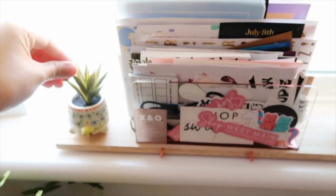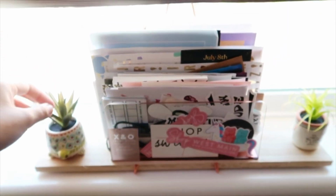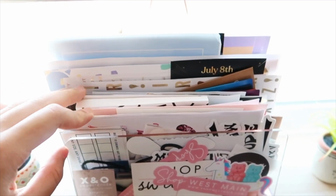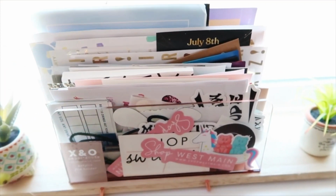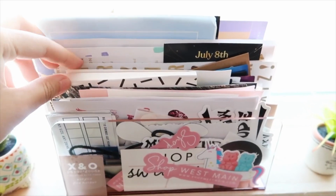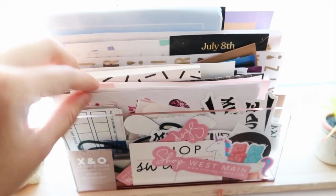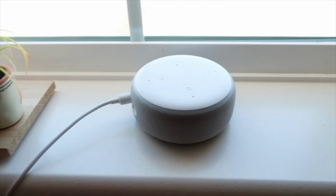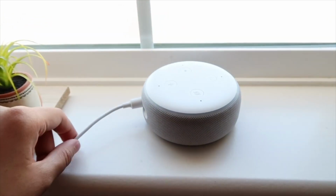I have these cute little plants I got from Francesca's. I have this little acrylic tray I got from Amazon. I just put all of my little cards that I get, letters, and anything I get from collabs and PR. A lot of the brands write me personal letters, and I have a lot of stickers on here as well. And then right next to it, I just have my Amazon Alexa.